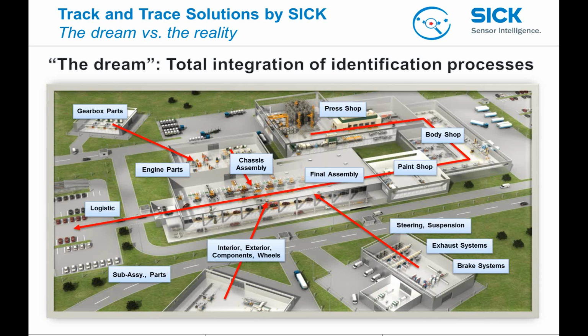Going to this slide. As a result of this, the dream of a lot of heads in the industry is total integration of identification processes throughout the process. When we see car manufacturing here, we can see the main production line of a car manufacturer with several supply structures or supply processes. The total integration, being able to integrate all the track and trace ID processes here, is the target or the dream of the industry.